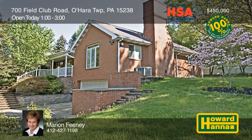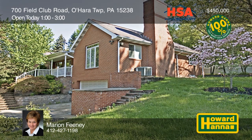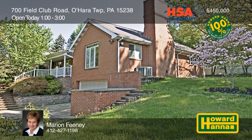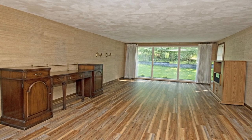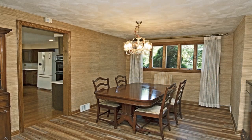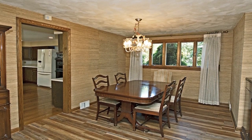This three-bedroom, three-bath ranch, priced at $450,000, is part of an ideal location in O'Hara Township, close to the library, community center, and swim club. Part of the Fox Chapel School District, it enjoys easy access to Squaw Valley Park, Route 28, and the Pennsylvania Turnpike. An HSA home warranty and a 100% money-back guarantee will protect the value of your investment and provide peace of mind.